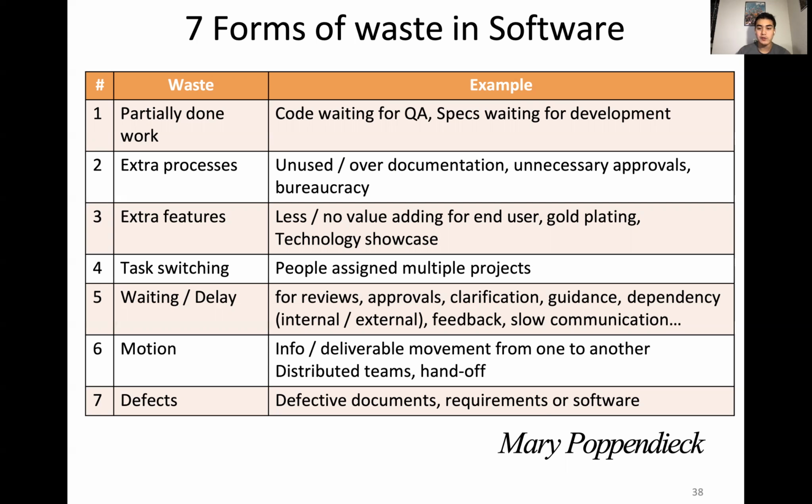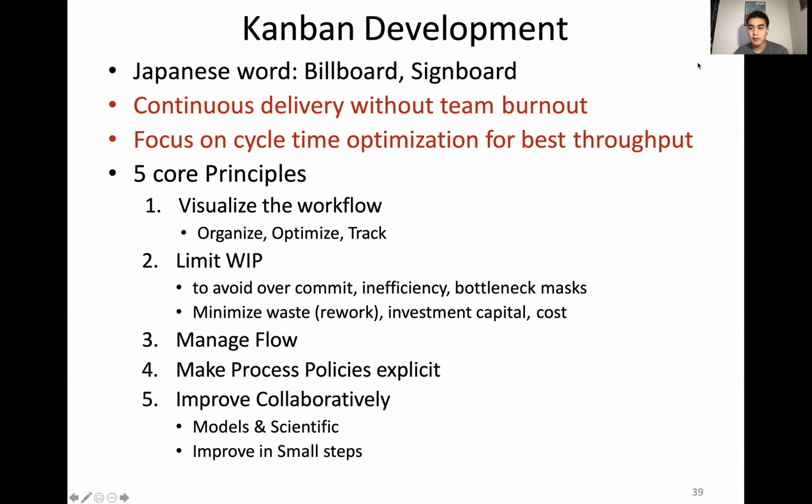So whether you're waiting for reviews, approvals, or feedback, slow communication in general can kill a team, because it reduces those product cycles and lengthens the amount of work. Motion: how can you quickly hand off information and projects from one team to another, whether within your team or across a couple of teams, and optimize that process? And then defects, which might be broken code, wrong documents, or incorrect requirements. These are all forms of waste.